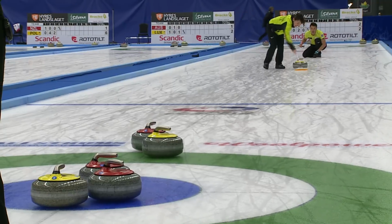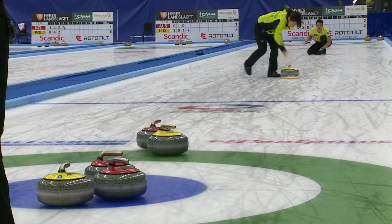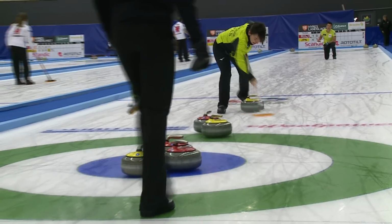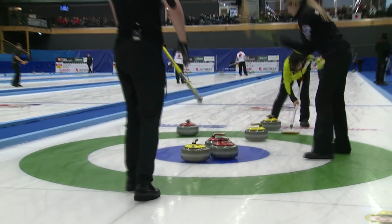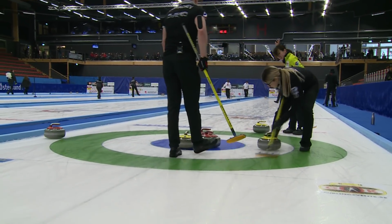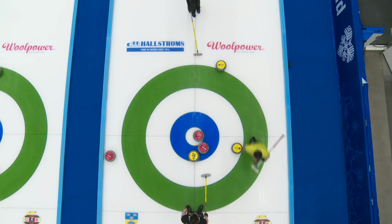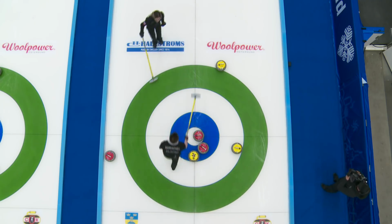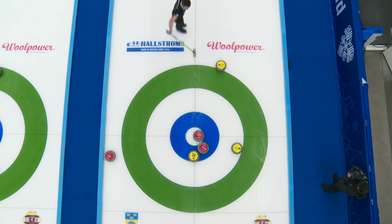Quite a controlled weight here. Probably about what they were hoping to do. Yeah, I think they're trying to remove the red rock from the guard there and spin their shooter over to bite the 12-foot and remove their yellow back to the back of the house. Yeah, just to leave as many yellows in the house as possible. Yeah. Maybe try and scare Russia.